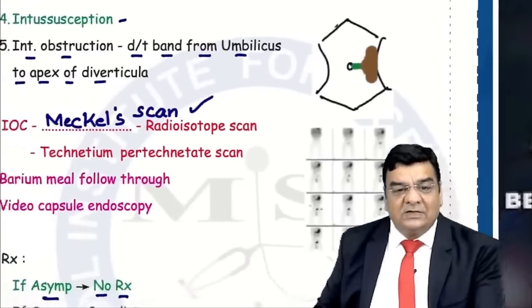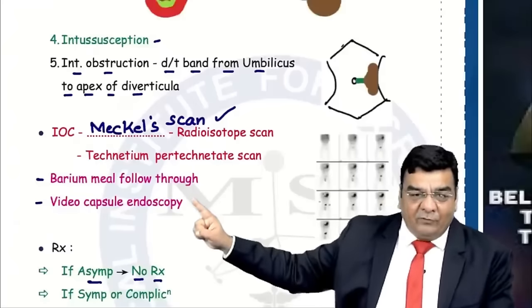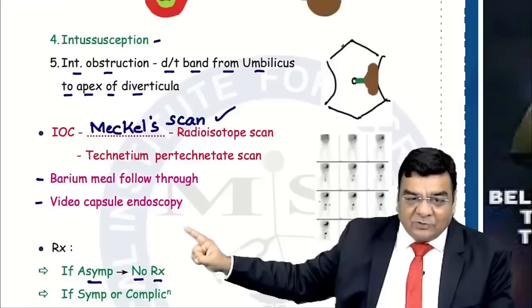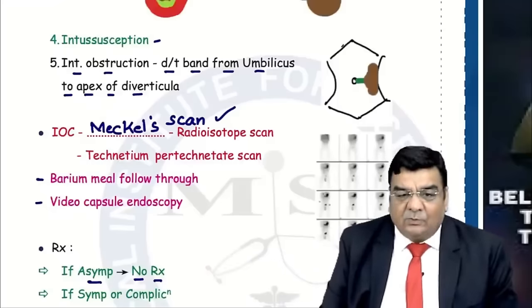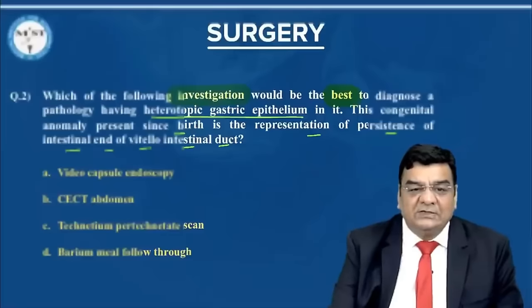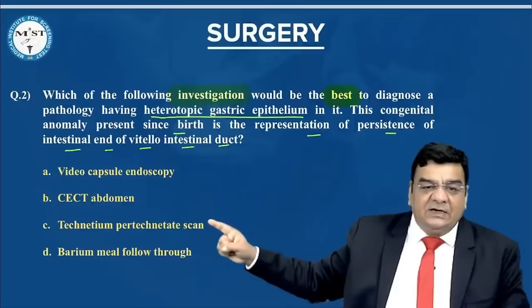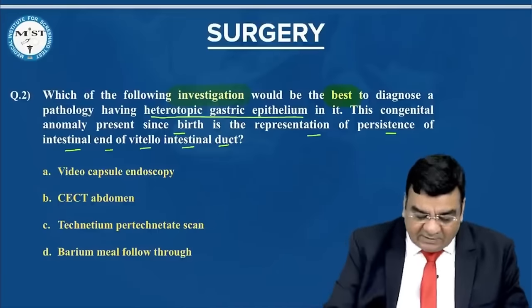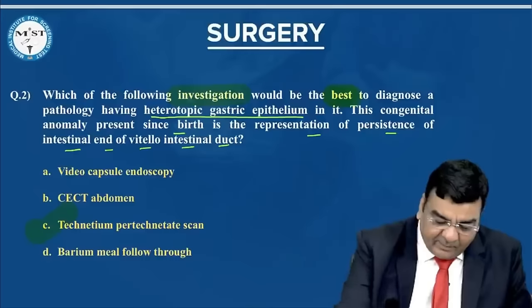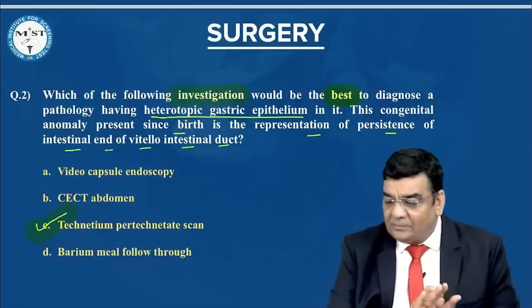So the Meckel scan is the best investigation, though we can also do a barium meal follow through or a video capsule endoscopy. The only thing is we avoid doing a CT because this is a small baby. So let's look at the options given by the examiner: video capsule, CT, technetium and barium meal. All of you are absolutely correct. The correct answer is the technetium pertechnetate scan. Perfect. Very good.